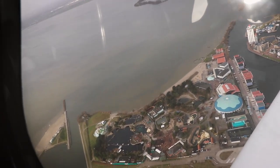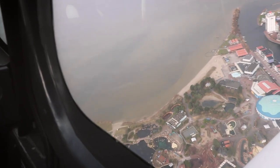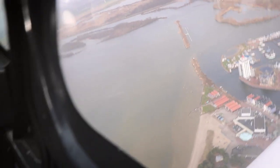I don't see the dolphins. Oh, I think. There? Yeah. I see two of them.